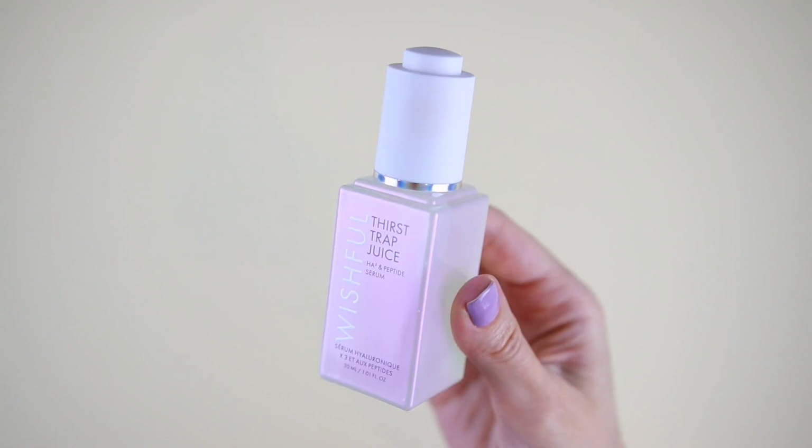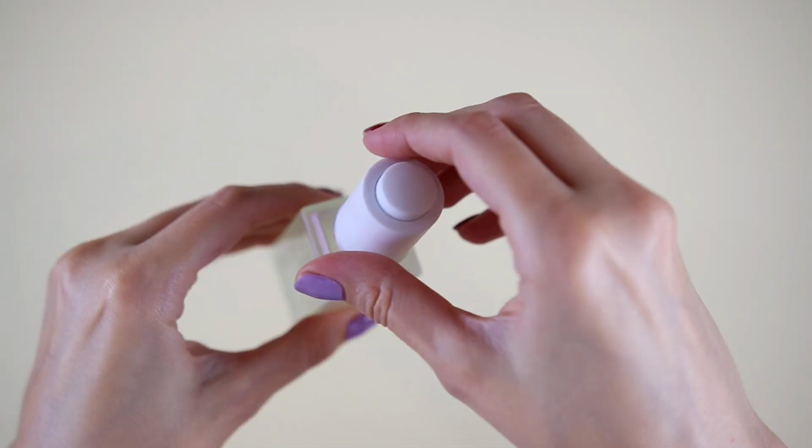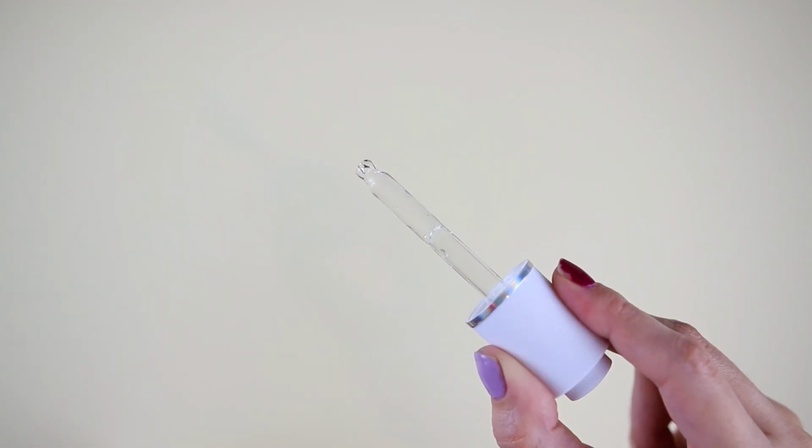It's not. I love this packaging. Very sci-fi, aesthetic, mysterious. This one is the Thirst Trap Juice. It is made in South Korea. I need to post my updated skincare routine, also a skincare review of the current products that I'm using.